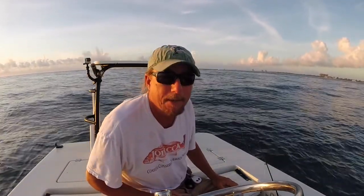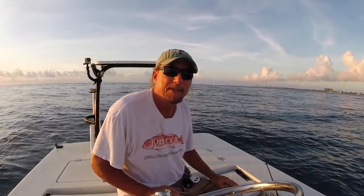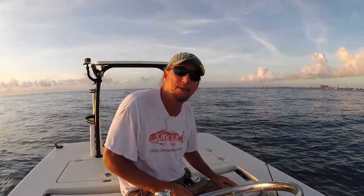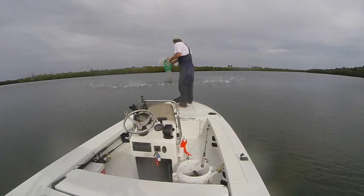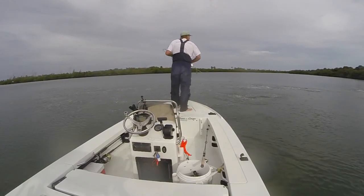Well, I'm out here drifting around the outside of the inlet. Bait's tough today. All I could find was mud minnows, and without a trolling motor, it makes getting bait really difficult. At least for me, because that's how I get my bait. I go back into places where I need that trolling motor to pull the boat around and be stealthy and quiet. So I'm resorting to store-bought bait today.